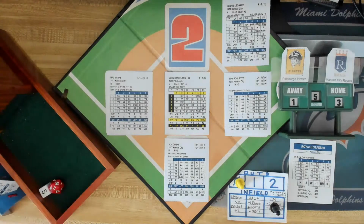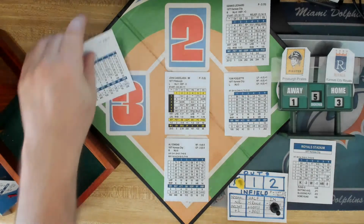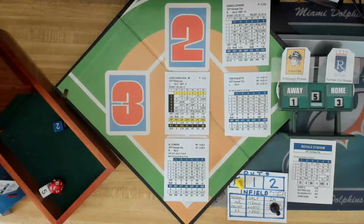Does McRae roll? I'm going to roll a base running rating. If it's a 1, McRae tries to score anyway. It's a 1. So they're sending McRae, and the ball's going to come home. So on a 2 or 6, McRae's out at the plate. And it's a 2. McRae is thrown out at the plate.